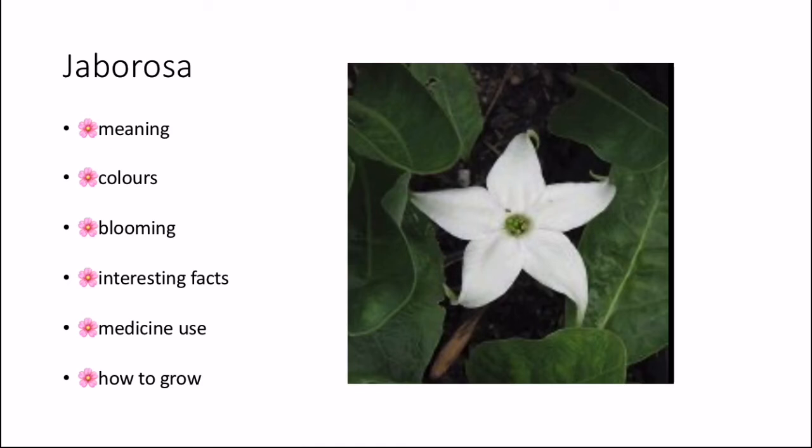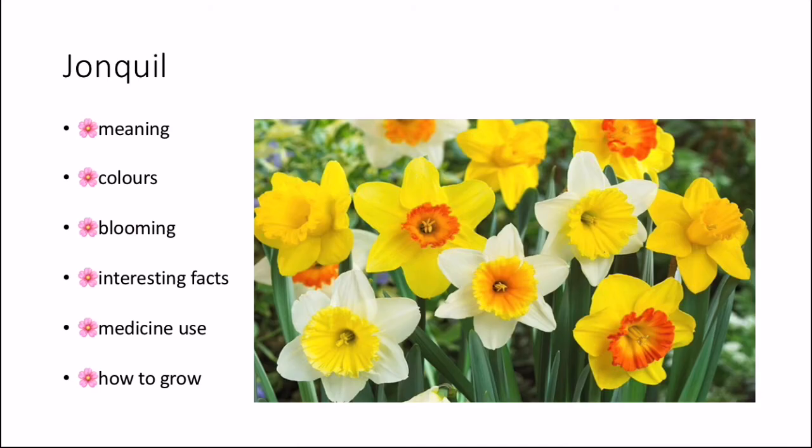The fourth flower beginning with the letter J is the Jonquil, and the meaning of this is Jonquilo is a Spanish word which refers to rushing. It's used in bouquets to reflect sympathy, desire for affection to be returned. The colours that the jonquil comes in is yellow, orange and white, and it blooms in spring. Some interesting facts about it is that it is a Mediterranean native.